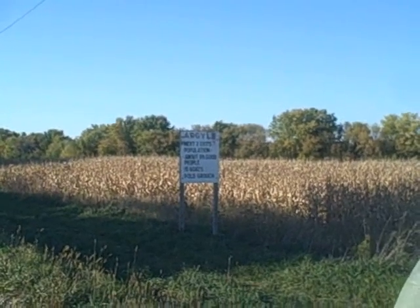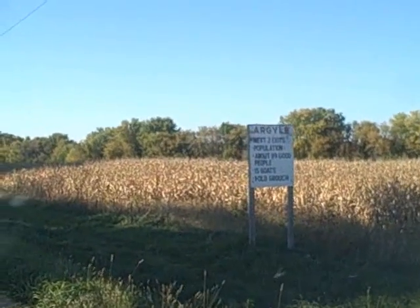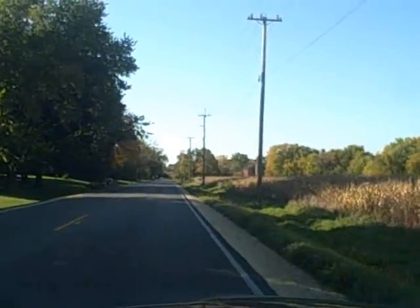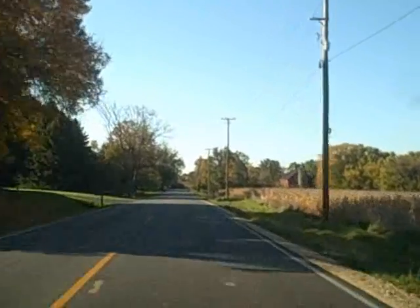Well, we know we're close. Here we are, Argyle. 2 exits. Population about 89. Good people, 15 goats, and Old Grouch. Well, I'm ready to go meet Old Grouch. We're just about a mile away on Beloit Road, and I'm ready to get to the museum.